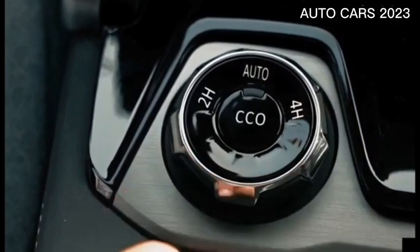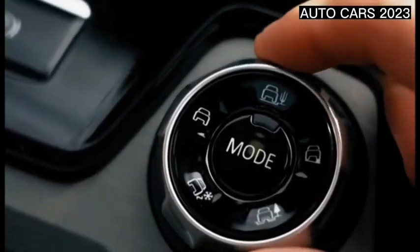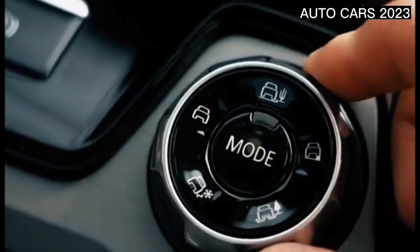Apart from that, this new 2023 car is also equipped with an electronic transmission scanner, and the center console is designed to use a two-layer structure.